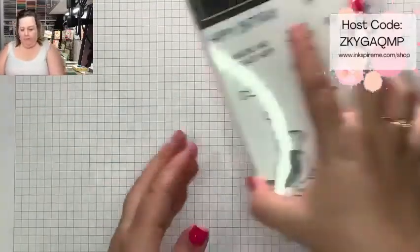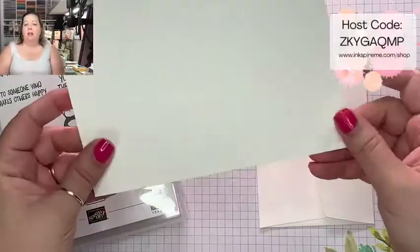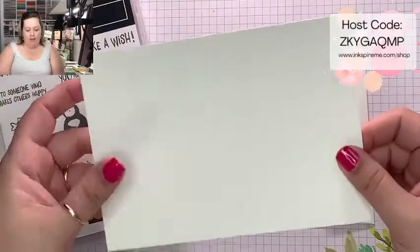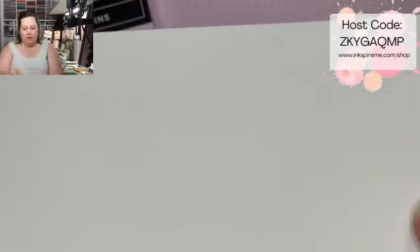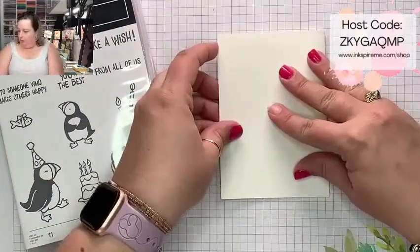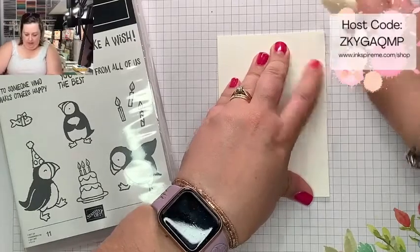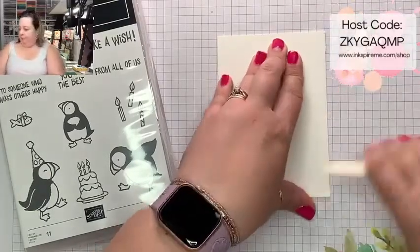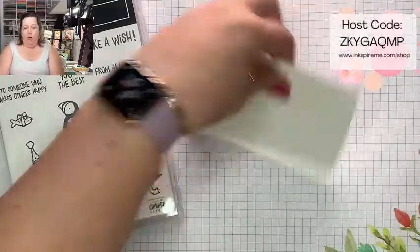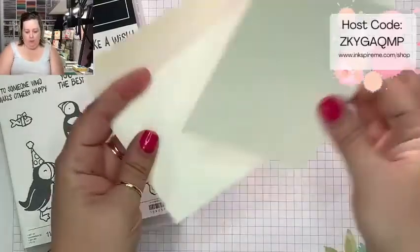Here's our stamp set, and here is my note card and base. So you can see it's a really good piece of cardstock. It's already scored down the middle. I don't know if the camera will pick that up. So it's pre-scored. All you have to do is fold along that score line. And then I do like to give it a burnish with my bone folder because they don't lie flat otherwise, or at least I don't find that they lie flat. And so there we have our card, quick and easy, no cutting involved. And then it has a perfectly sized envelope ready for you to use to send that off to somebody.